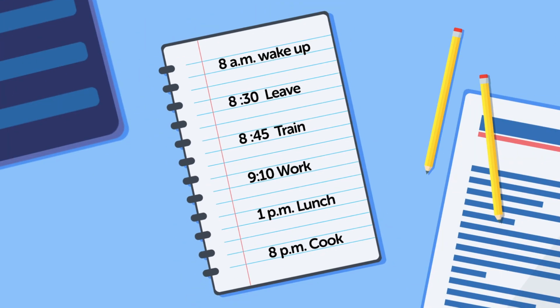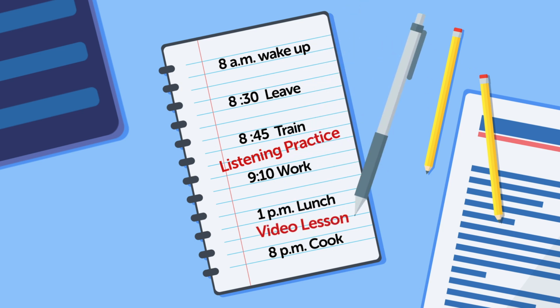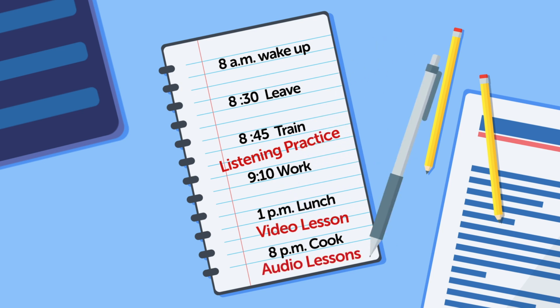So map out your weekly schedule. Once you understand where your time goes, find an existing part of your routine that you can fit language learning into. For example, if you take the train in the morning, you can use that existing routine and learn some language during that time. If you always eat lunch at 1 p.m., watch a video lesson during your break. If you always cook at 8 p.m., play some audio lessons in the background.